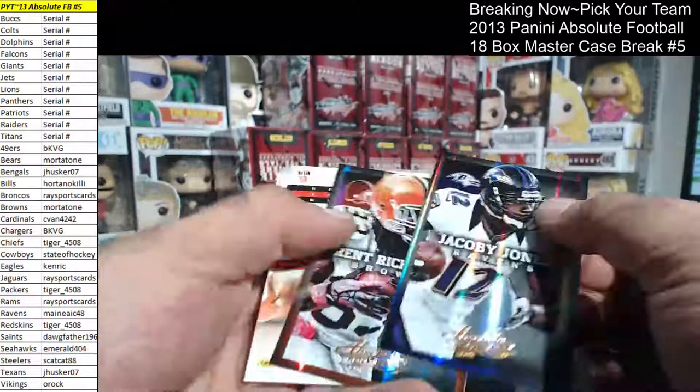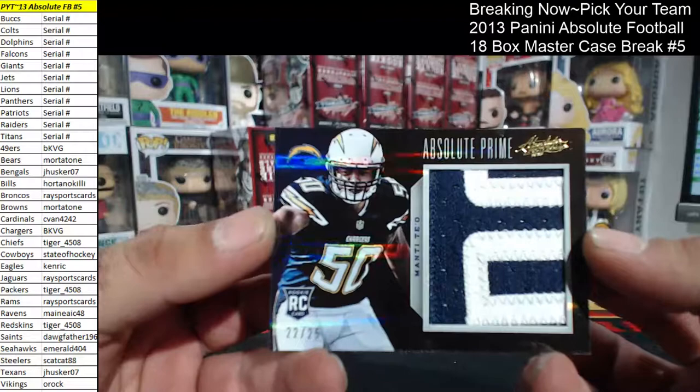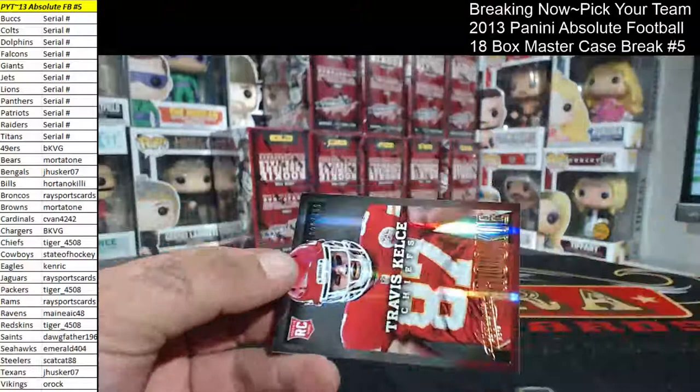Chris Johnson and... Wow, Manti Te'o for the Chargers. 22 of 25. BKVG, very nice. And Chiefs, we got Travis Kelce, 28 of 499.